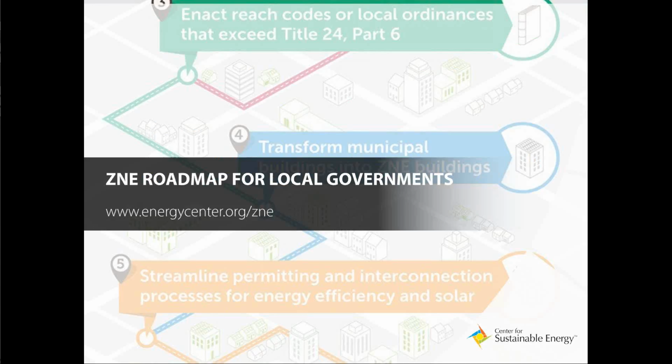With that, we introduced the Z&E roadmap for local governments. As I mentioned before, we've created updates for this roadmap, and it's now available at energycenter.org/Z&E. We'll provide this link again at the end. And the roadmap provides a number of different steps that local governments can take to prepare themselves, as well as to work with their constituents and stakeholders in their area to prepare them for the coming Z&E goals. Outside of California, we think this roadmap is applicable to a broad range of local governments interested in taking leadership on Z&E and helping spur market innovation towards Z&E in their areas.